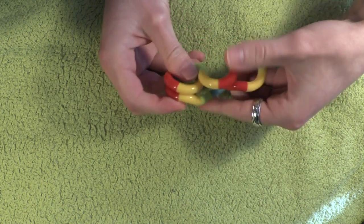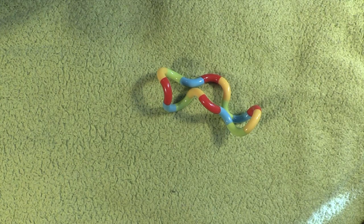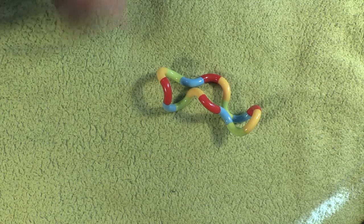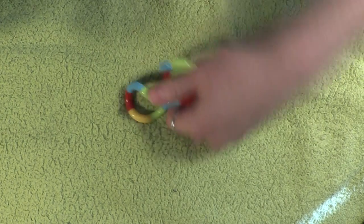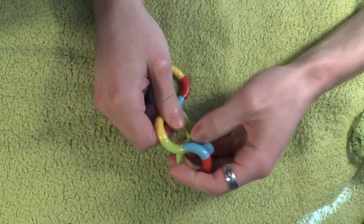This fidget toy was made by a mage I know. I don't know what I was doing there. I had to go away for a bit. But the mage makes very many useful tools.